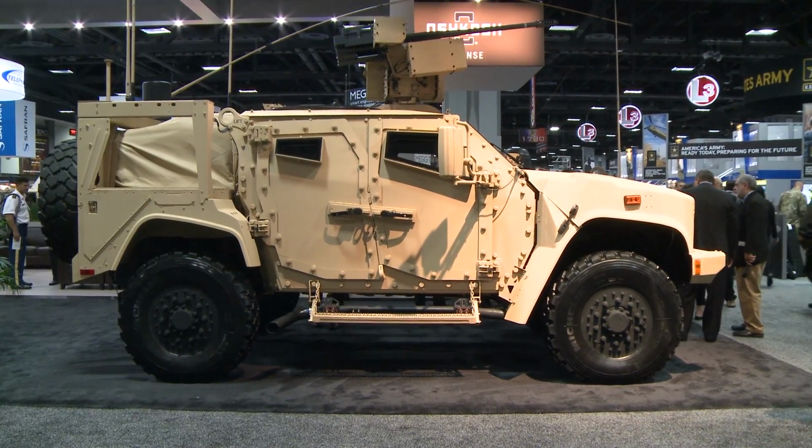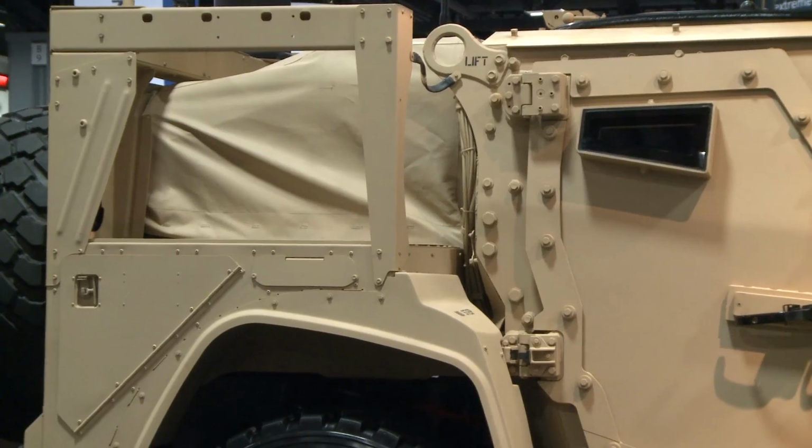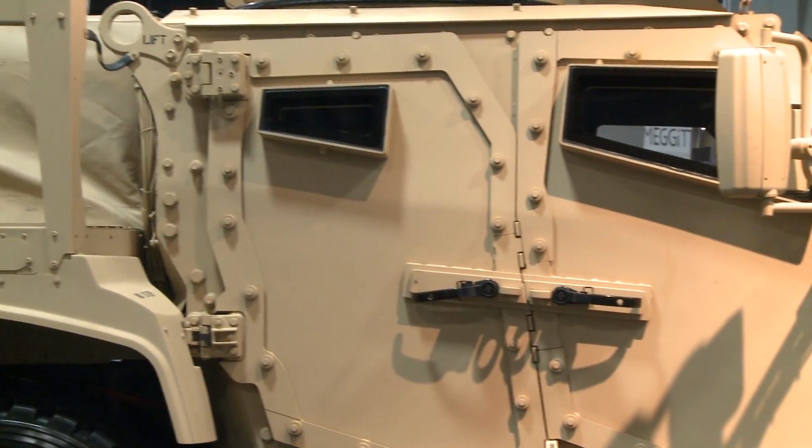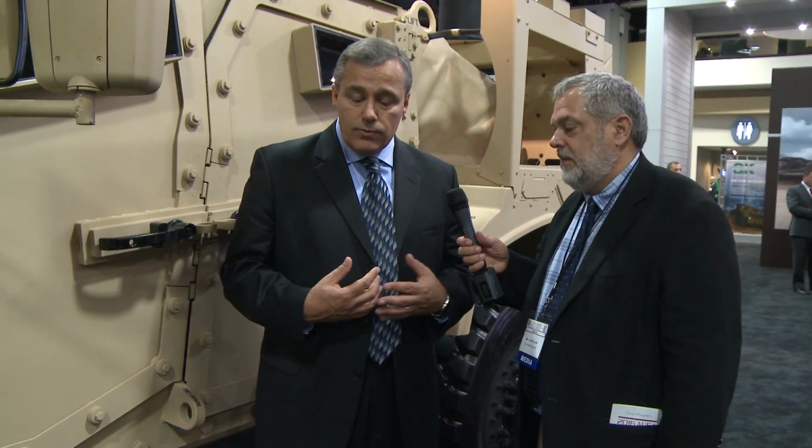Okay. Show us around the vehicle. Tell us what's new on JLTV, especially since I know a lot of our readers and viewers are going to be interested in the various weapons you can integrate. Sure. From the last time, really no external updates on the vehicle itself. Same JLTV for the most part that was tested during the EMD phase. So we've got this vehicle we showed at the last show.